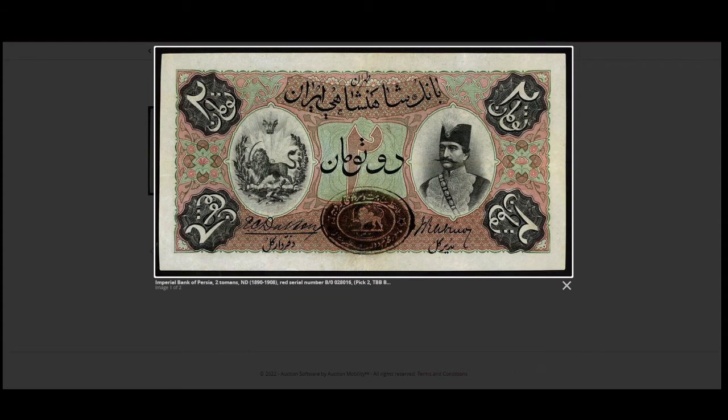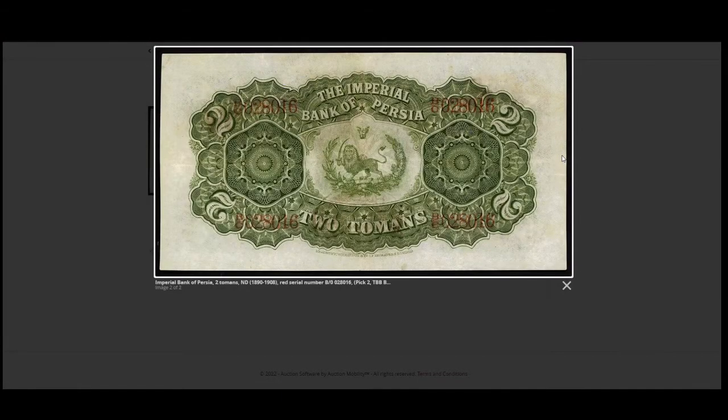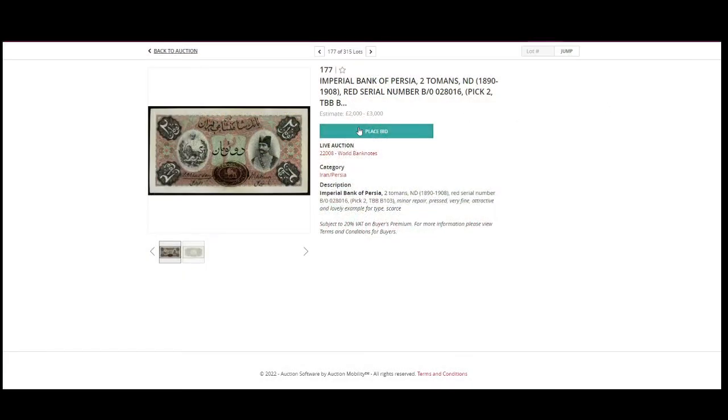And now we're going to 4 or 5 banknotes from Iran. These are very early Persia. I always find this very beautiful. These two Tomans, the Imperial Bank of Persia, always hard to come by, 2,000 to 3,000.